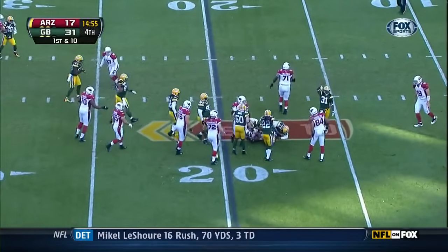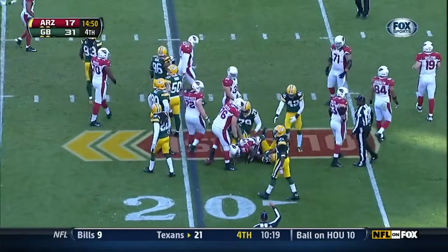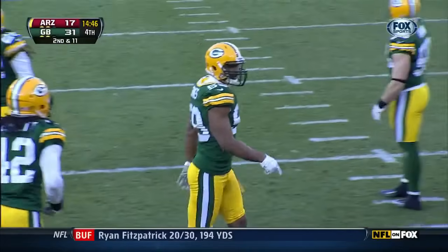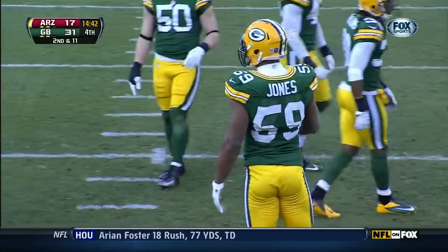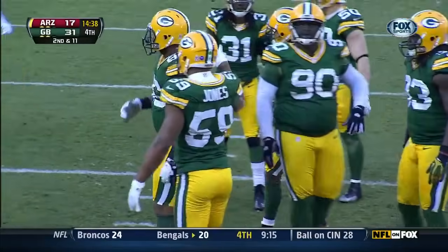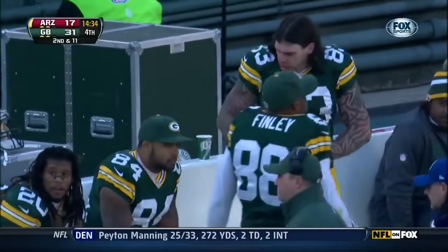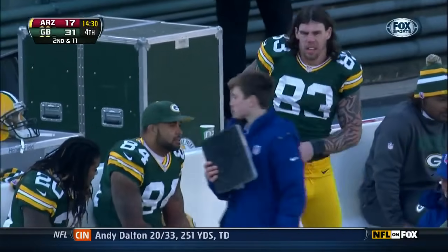LaRod Stevens Howling loses a yard and a half, and Brad Jones is there to make the stop. And so while everybody talks about Finley at the tight end position, keep an eye on DJ Williams, and the other guy he mentioned was Tom Crabtree, good for 72 on that last play. Yeah, it's also Tom Crabtree's birthday today, so that's a pretty good birthday present that Aaron Rodgers presented to him. 27 years old today.